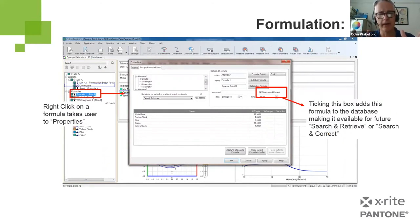When you start using iMatch, 100% of your formulations will come from first-time formulas going through the screen we've just been at. As a user, you begin to make successful formulations, either a first hit or a correction or two, and you're happy with those, you can then add them into the database to be available for a search and correct. As you can see here, this Formula One, I right-clicked on it, I go to Properties, and I tick the Search and Correct box, which allows me then to have that available for future formulations.